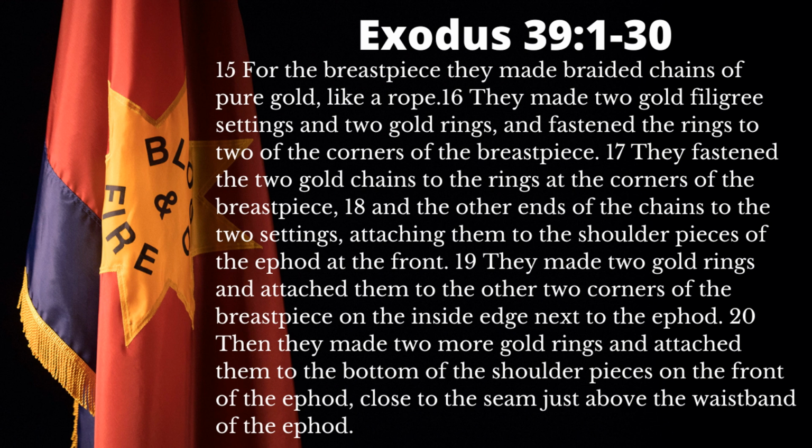For the breastplate, they made braided chains of pure gold like a rope. They made 2 gold filigree settings and 2 gold rings, and fastened the rings to 2 of the corners of the breastpiece. They fastened the 2 gold chains to the rings at the corners of the breastpiece, and the other ends of the chains to the 2 settings, attaching them to the shoulder pieces of the ephod at the front. They made 2 gold rings and attached them to the other 2 corners of the breastpiece on the inside edge next to the ephod.